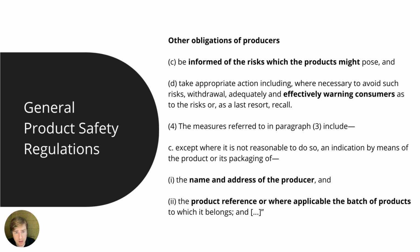Other things they mention is product and packaging labeling, which must include the name and address of the producer, and product reference or mention of the batch of products. Again, this also comes back to traceability. So company name, contact point, address, product model, SKU, and also a batch number to facilitate recall if that would be needed.